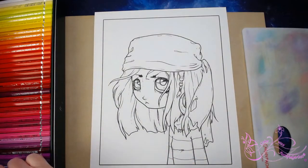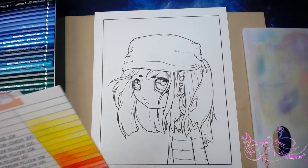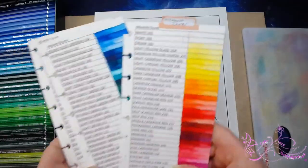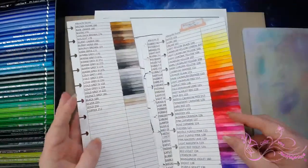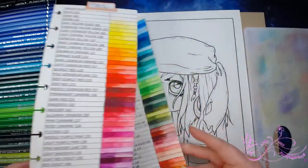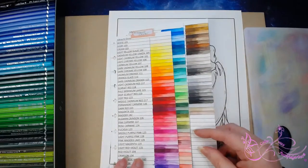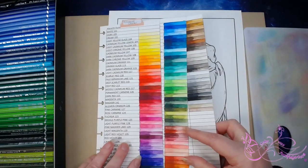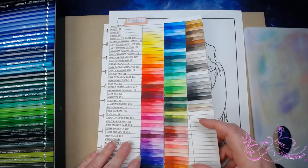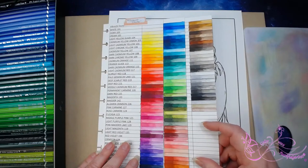All right, I'm just gonna open them up. I did swatch all of them. A couple I need to redo another layer because they didn't come up that well, but I did a really tough layer of them so I could see the pencil color and how they would look underwater. And they're very, very similar to the Polychromos colors, almost exactly the same, I'm gonna say. So that's really cool.